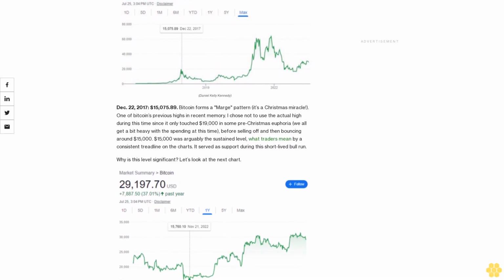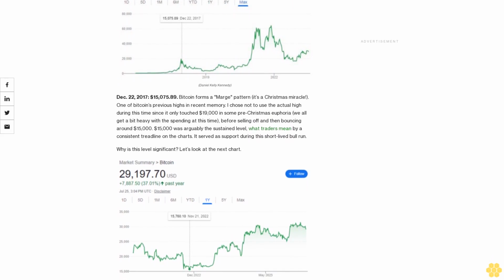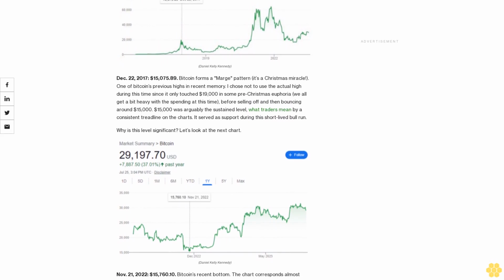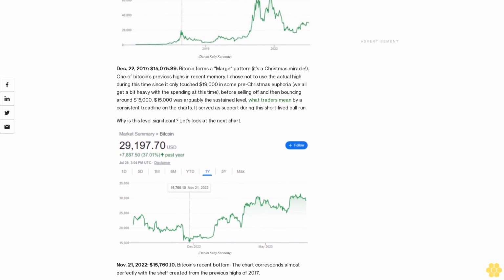$15,000 was arguably the sustained level, what traders mean by a consistent trendline on the charts. It served as support during this short-lived bull run. Why is this level significant? Let's look at the next chart.